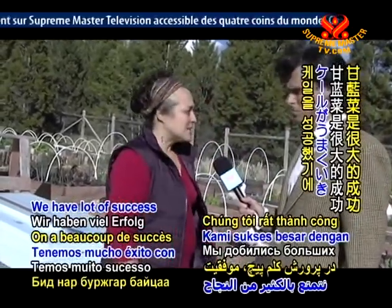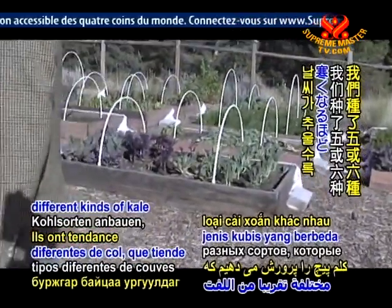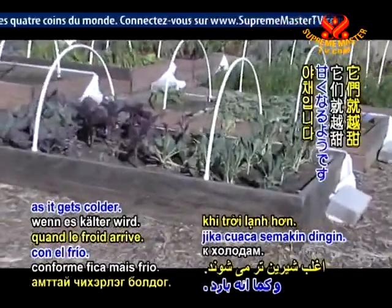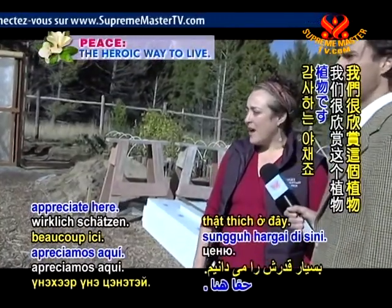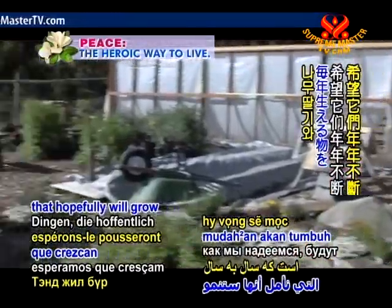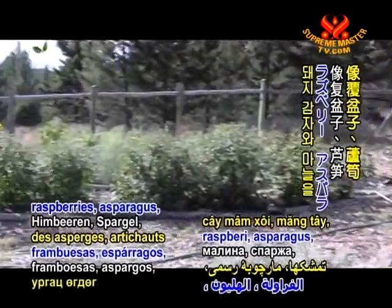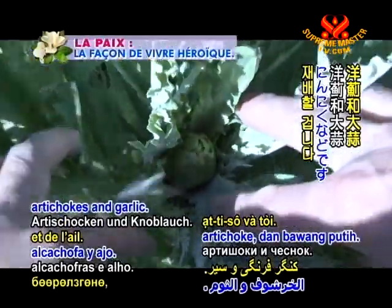We have a lot of success with kales. So we grew about 5 or 6 different kinds of kale, which tends to get sweeter as it gets colder. It's a wonderful plant and one that we really appreciate here. We have a perennial garden with things that hopefully will grow year after year, raspberries, asparagus, artichokes, and garlic.